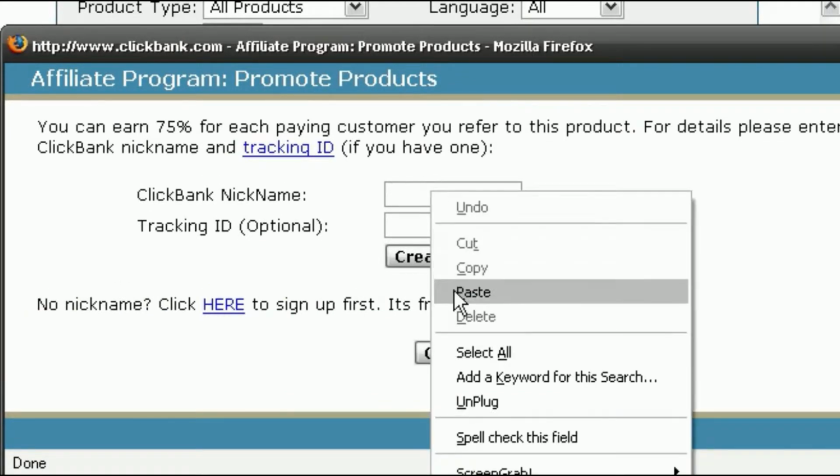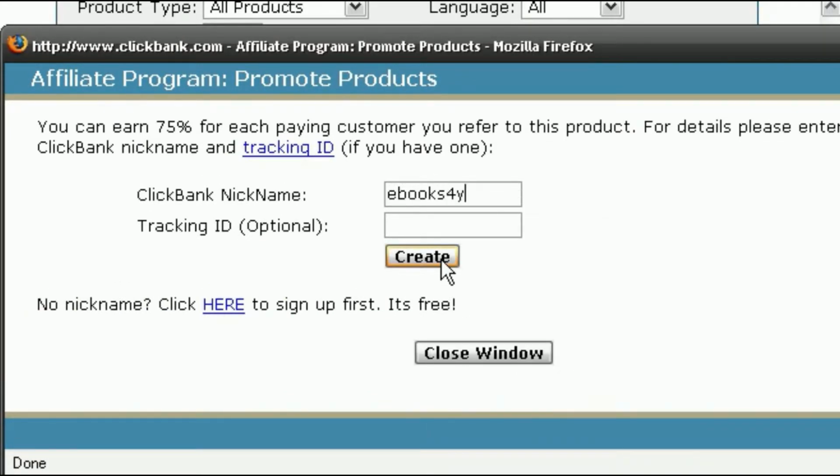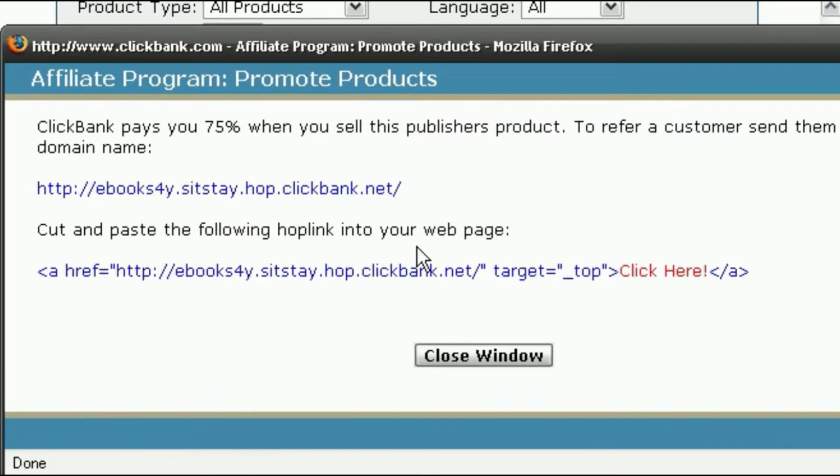You just enter your ClickBank nickname, click on create, and you can add a tracking ID. It's optional too if you want. By default, what ClickBank does is it puts your affiliate ID here, then it puts the vendor ID, .hop.clickbank.net. Once you do that, I would just recommend that you highlight that, right click and copy.